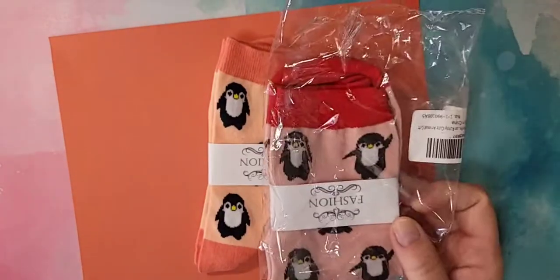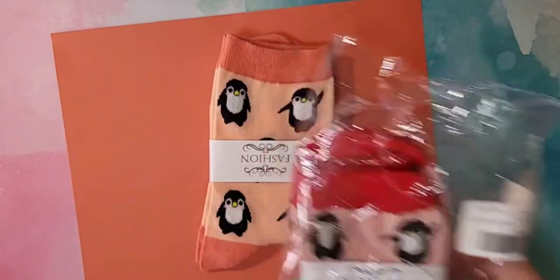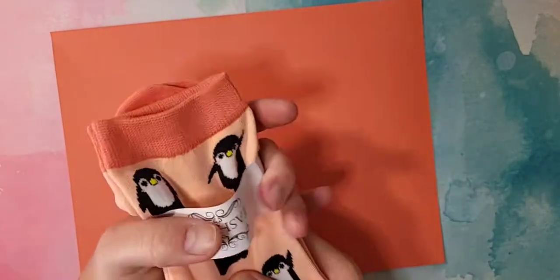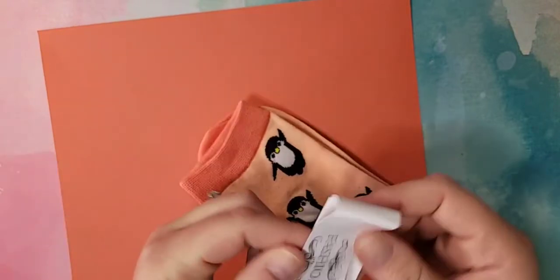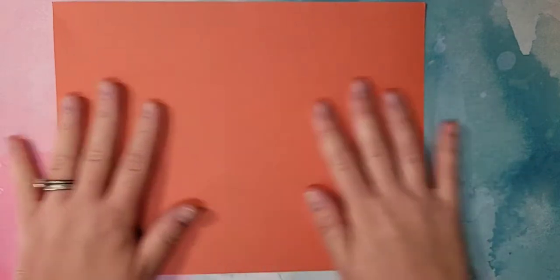They came in a package like this. I still have a red one left, and I'm missing another color. I think it was a yellow one. I gave that one to my mom. But today we're going to use the Calypso Coral one. So all I'm going to do is take the little label off. We don't need that. And then we'll set our socks aside for when we're ready to put them in our box. Okay, but to score our box, let's get our Simply Scored out.